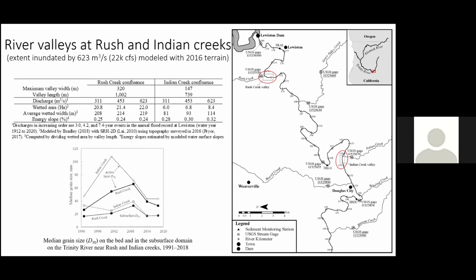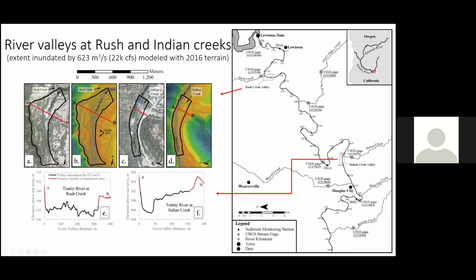So here's how the valleys fall out. The maximum valley width at Rush is, like I say, about twice that at Indian Creek. The valley at Rush Creek is defined from the upstream edge of the delta lobe. So the lobe of sediment that's deposited by Rush Creek, from the upstream edge of that downstream to where the valley narrows notably.